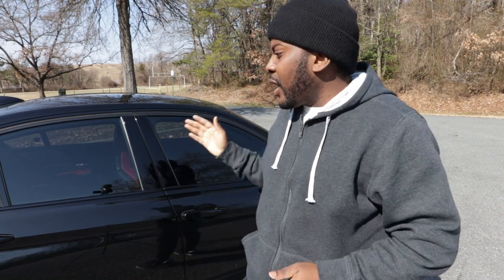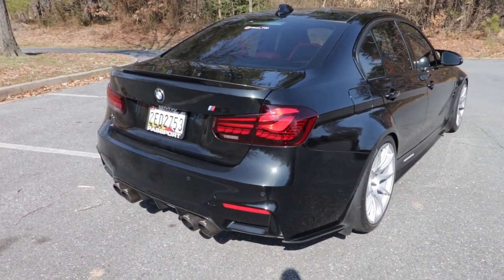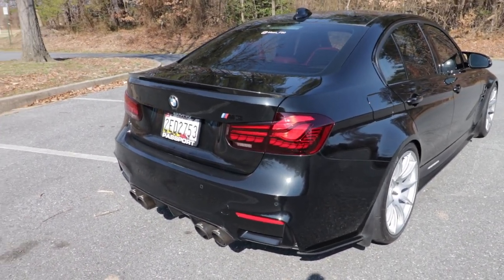And today, as you know, based on the title, I'm going to show you everything that I have done to the car so far. It's not a lot, but it's an extensive list, so let's get started. We are going to start on the back of the car, and this is not in specific order. I'm just going to go based on what I see on the car.